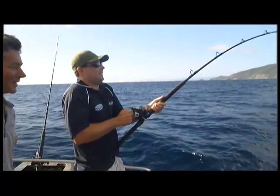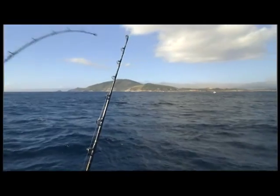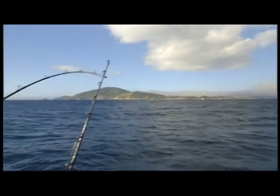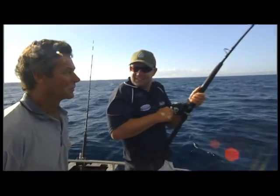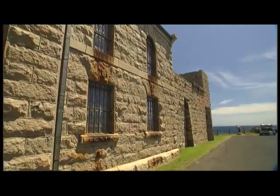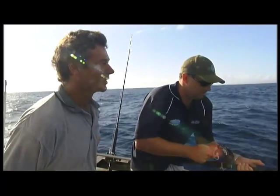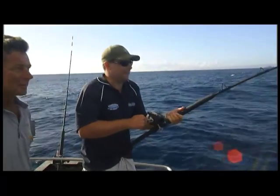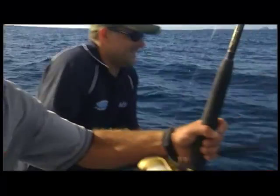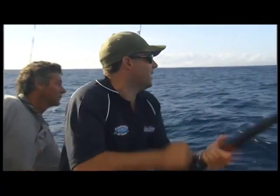Now, just tell us, over there, on the hill... Yes, that's Trial Bay Jail. Trial Bay Jail. Tell us a bit about Trial Bay Jail. It hasn't been used for a long time. It was an internment camp. Prior to that, it was the first jail to try and turn the criminals into good people instead of just being a prison. Now. Move that rod out your way.